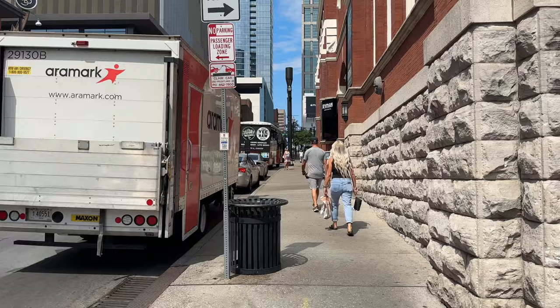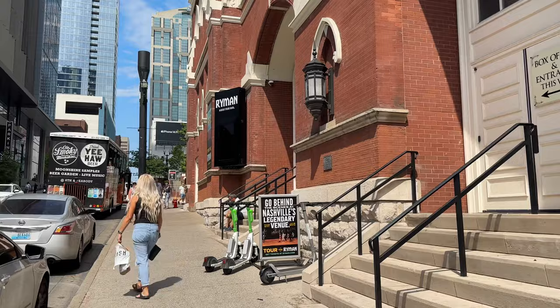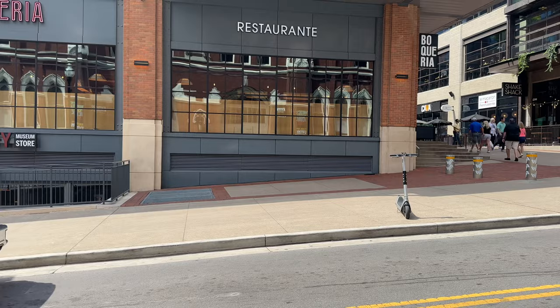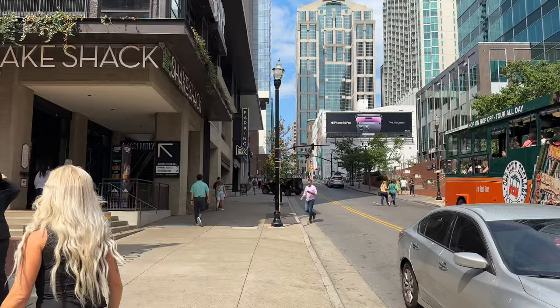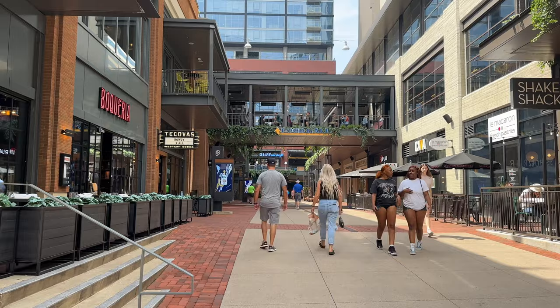I certainly have. This, by the way, is the Ryman Auditorium, very, very famous, maybe second only to the Grand Ole Opry in terms of performance venues for country music. So we'll go up and then over.